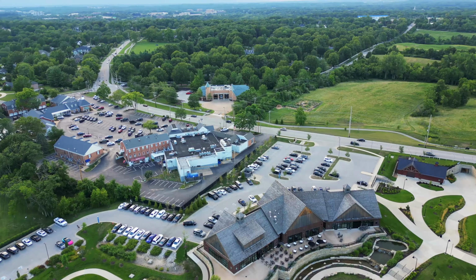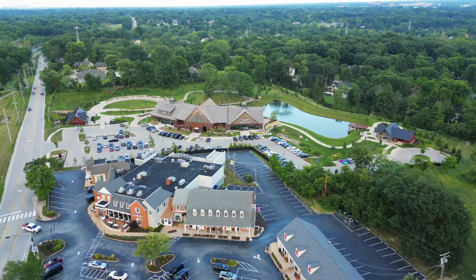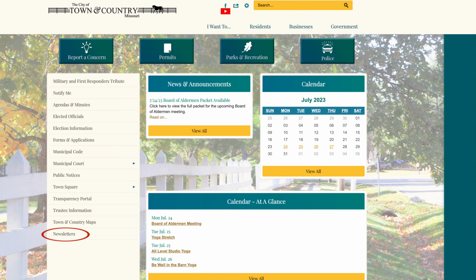And like I said, it's very outdoorsy, very walkable. So a lot of the sidewalks will go right to the town center from the neighborhoods around. So you'll see people just walking from their houses to the town center for some live music during the summertime. And the summer concert series is just one example of some of the fun events you will see in Town and Country. There's actually a link on their website if you want to go and see their newsletters.